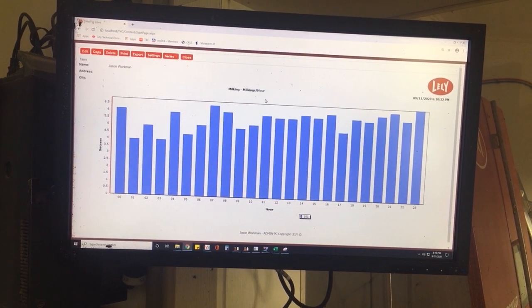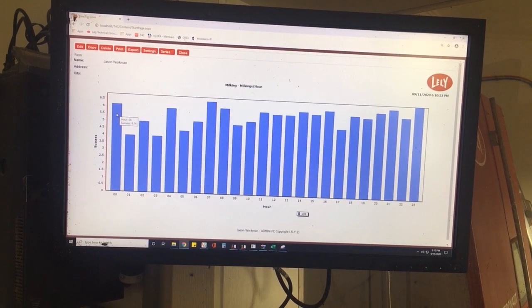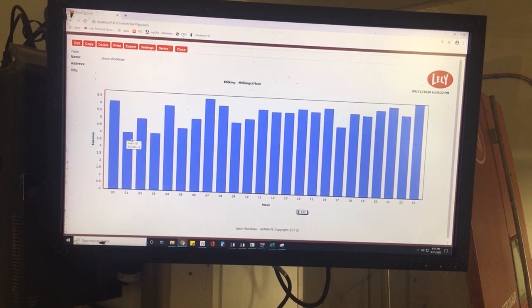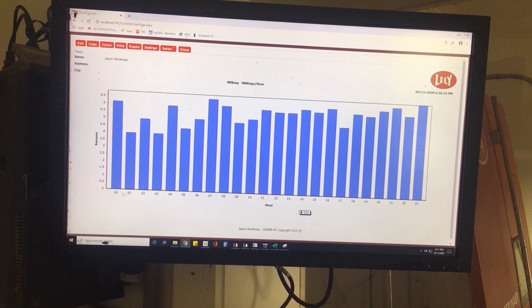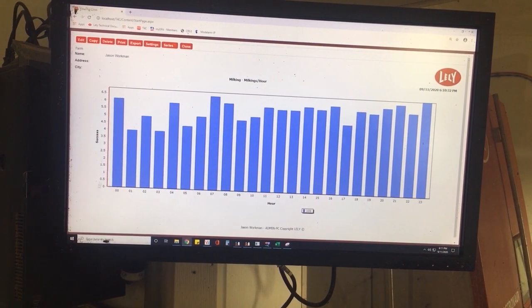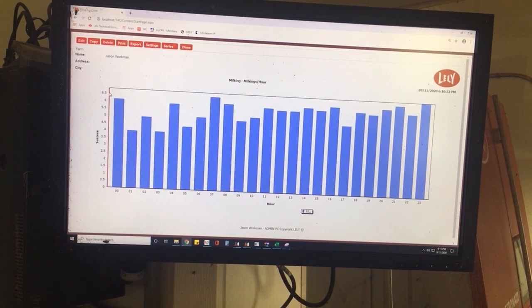This tells us our milkings per hour, so we kind of get an idea from the cows when they're using the robot the most and when we're interfering with that. So down here you have your hour of the day, so this would be midnight and this would be 11 o'clock at night. And here you have your successful milkings, meaning how many cows actually were milked in the robot in that hour.